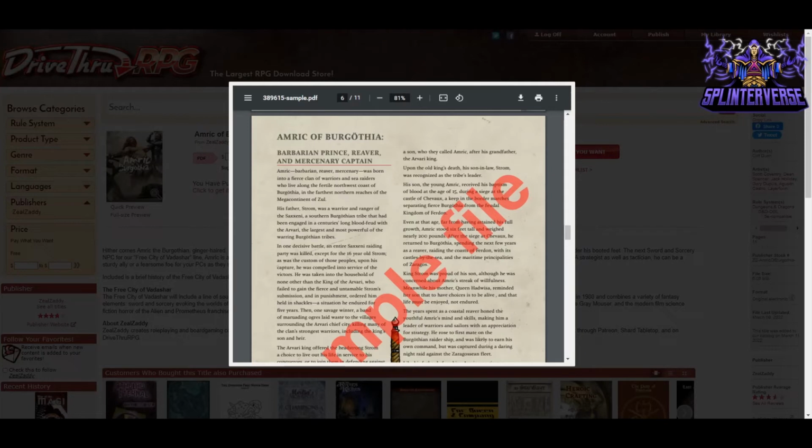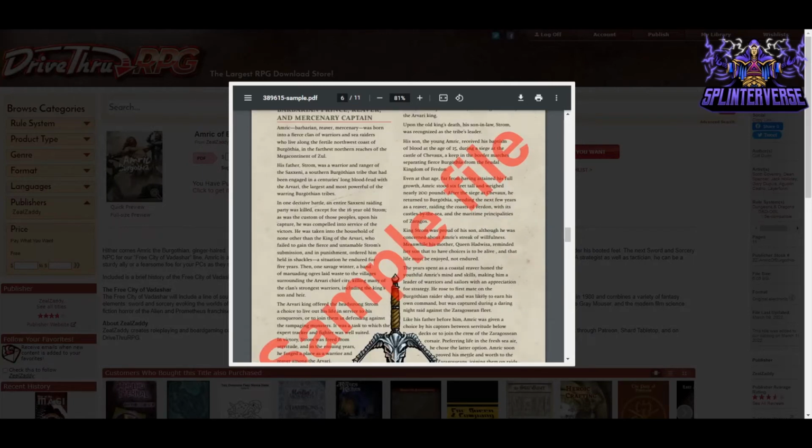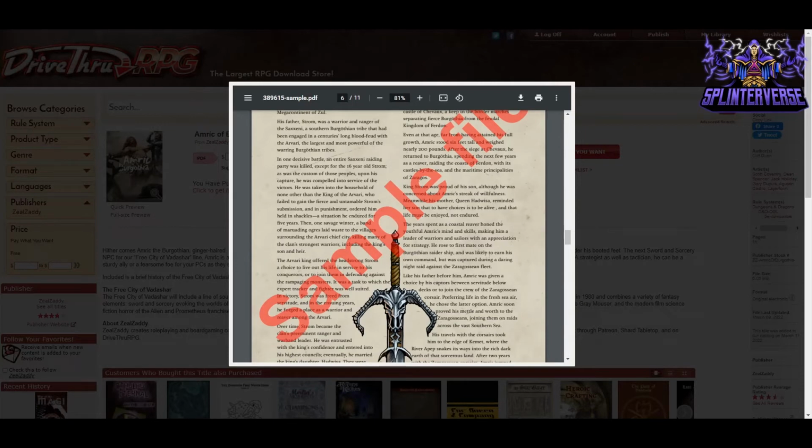Then, one savage winter, a band of marauding ogres laid waste to the villages surrounding the Arvari chief city, killing many of the clan's strongest warriors, including the king's son and heir. The Arvari king offered the headstrong Strom a choice to live out his life in service to his conquerors or to join them in defending against the rampaging monsters.